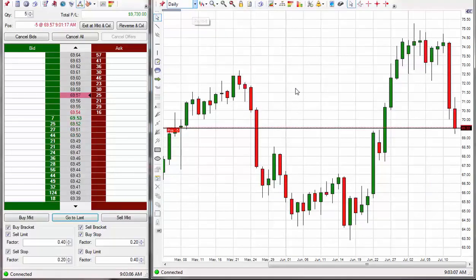Okay, I'm going for 60 ticks here. I think there's a good chance to hit it, and I will come back. Actually, I just noticed that the specials are not working today. That's kind of odd, and neither one of them are working. That's kind of rare.